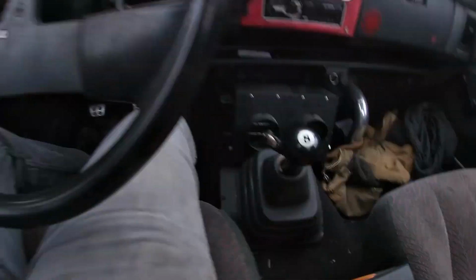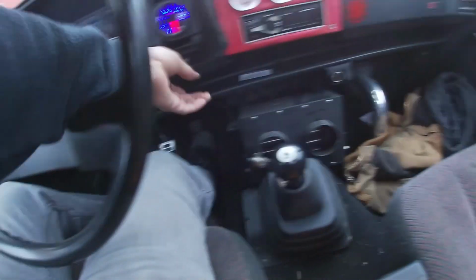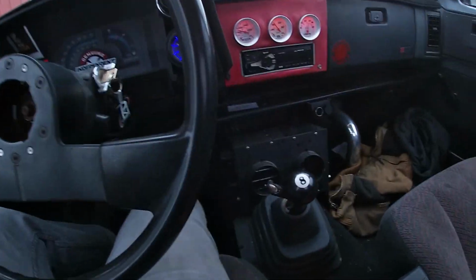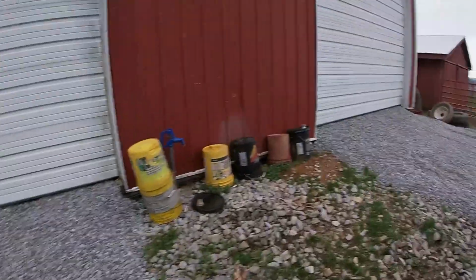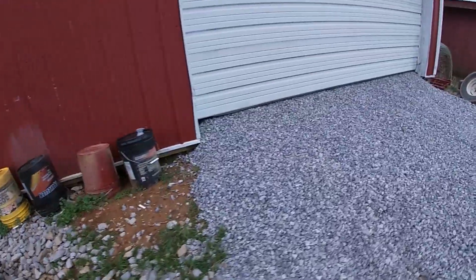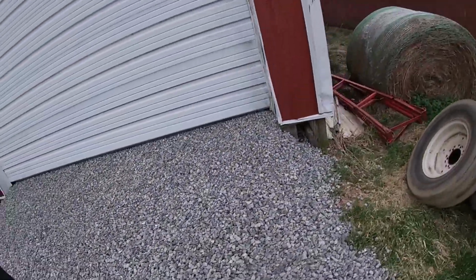I'm gonna leave this thing running because the battery was dead, and I do not want to have to call somebody to give me a jump start. Yeah, the gravel looks great. Closed up the gap underneath the door. Nobody's gonna be able to crawl under them now. That's great. That was my biggest concern with this place.